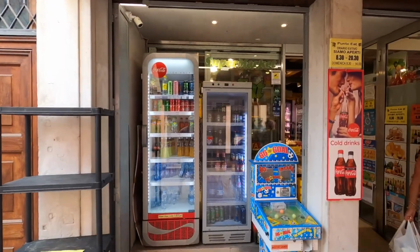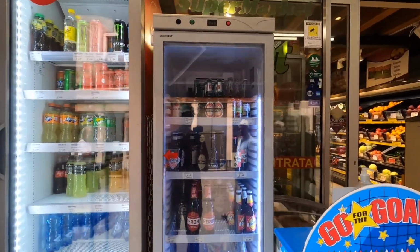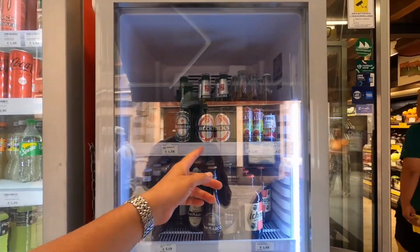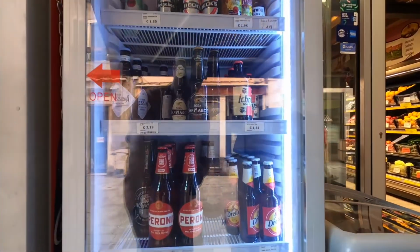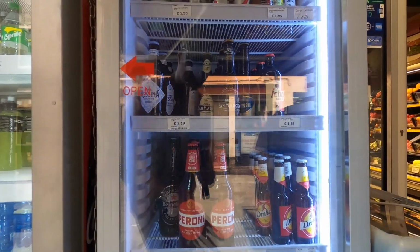And again, here's another market. Let's walk up to the chilled beer right here. Let's just show you a Heineken. Right here is €1.95. A large Peroni is €1.69. Now, at most restaurants, you're gonna pay close to 8 euros for a pint or a half liter of beer.